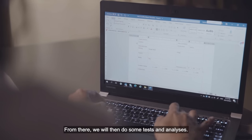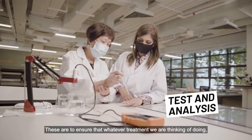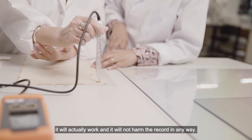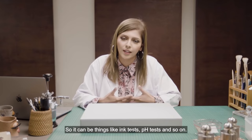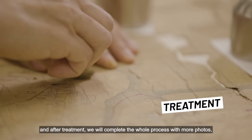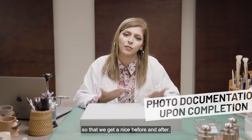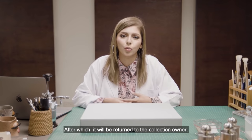So from there, we will then do some tests and analysis. These are to ensure that whatever treatment we are thinking of doing, it will actually work and it will not harm the record in any way. So it can be things like ink tests, pH tests and so on. And then we will start with our treatment, and after treatment, we will complete the whole process with more photos so that we get a nice before and after. After which, it will be returned to the collection owner.